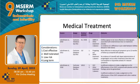This table shows a few analyses made by the Cochrane database. And the bottom line is that there is no consensus regarding what is the best hormone therapy in case of endometriosis. As in other chronic diseases, one should consider the cost effectiveness of the drug, how well it is tolerated by the patient. It should be low risk since the drug will be taken for a long term.